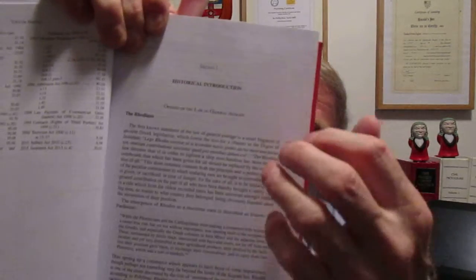Then you've got the table of cases. Again, quite a large number of cases involved. And then after that, let's get to the end of the table of cases, some statutes, not very many, but some statutes are included. Then you get into the book itself. Section 1 starts the historical introduction, basically, to the subject matter, and you can see what you've got. You've got paragraph numbering at the sides and footnoting, so that's how you find everything. And basically, they go all the way back to the Rhodians. That's Rhodes, many years ago.